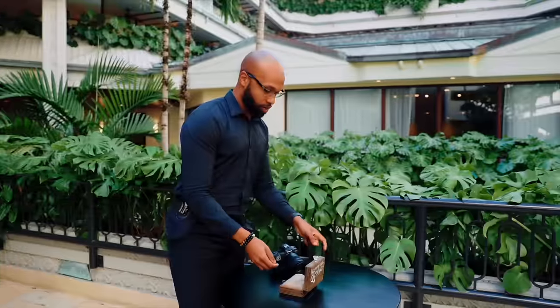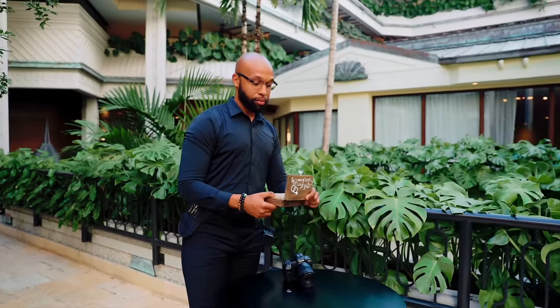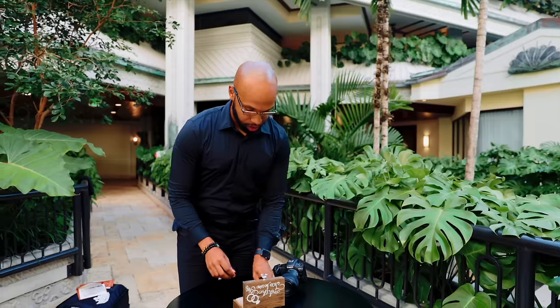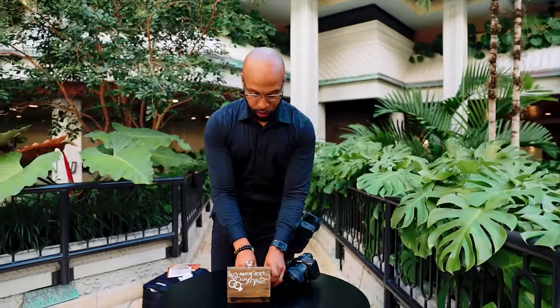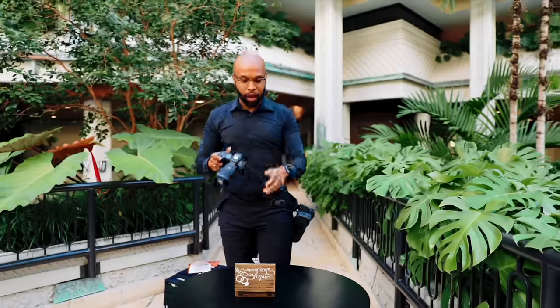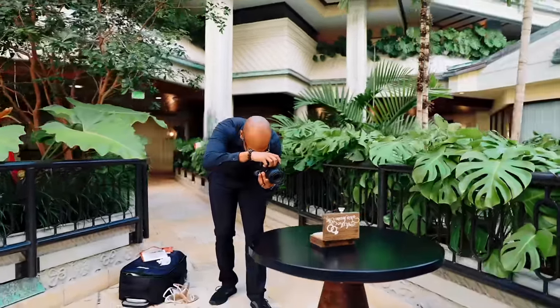Sometimes, like I said, they may have items that were gifted to them. So for example, this ring box may have been gifted by the bride. I try to make sure I incorporate it and utilize that. They didn't bring it here for no reason, so it's best to get as much as you can. Still using the 85 millimeter because these are very close up shots and I want to get the details of everything inside of the box as well.